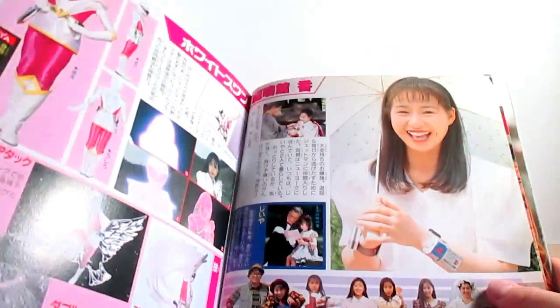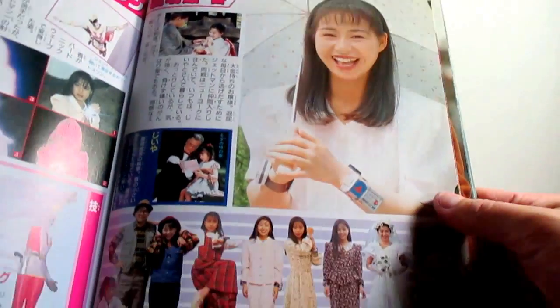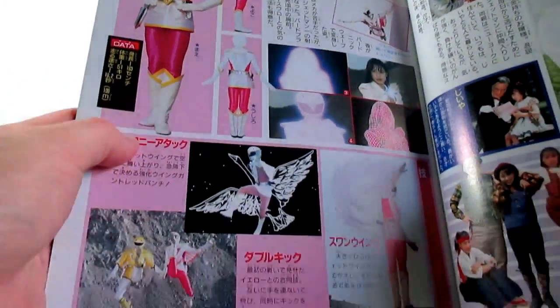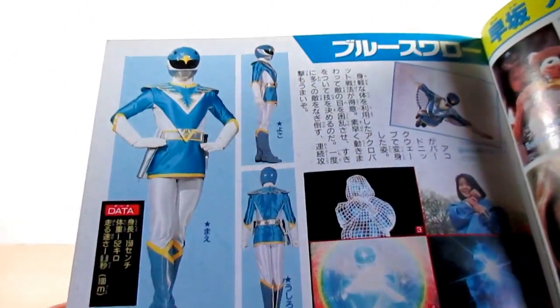On page 20 and 21, here's Carrie and White Swan. So here's Carrie, and you can see her in different kinds of clothes there. And then White Swan. On page 22 and 23, here is Akko. She's also known as Blue Swallow.